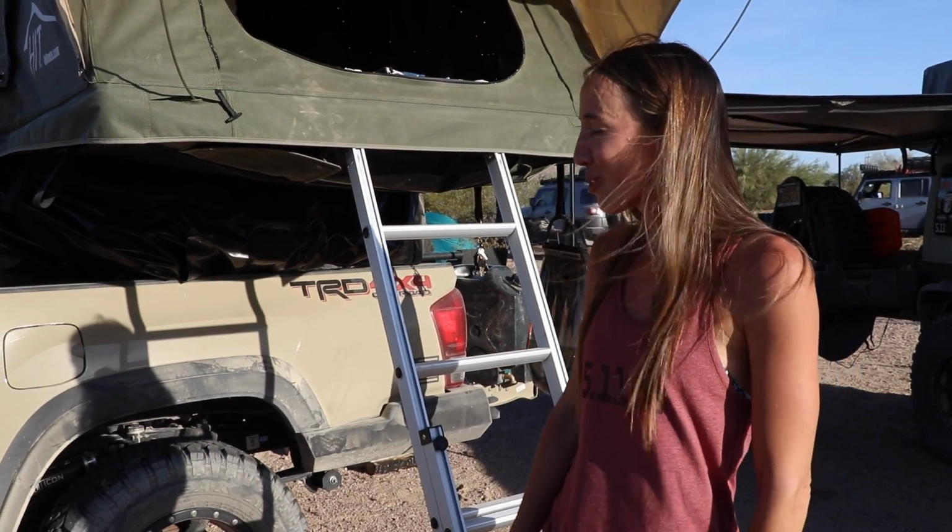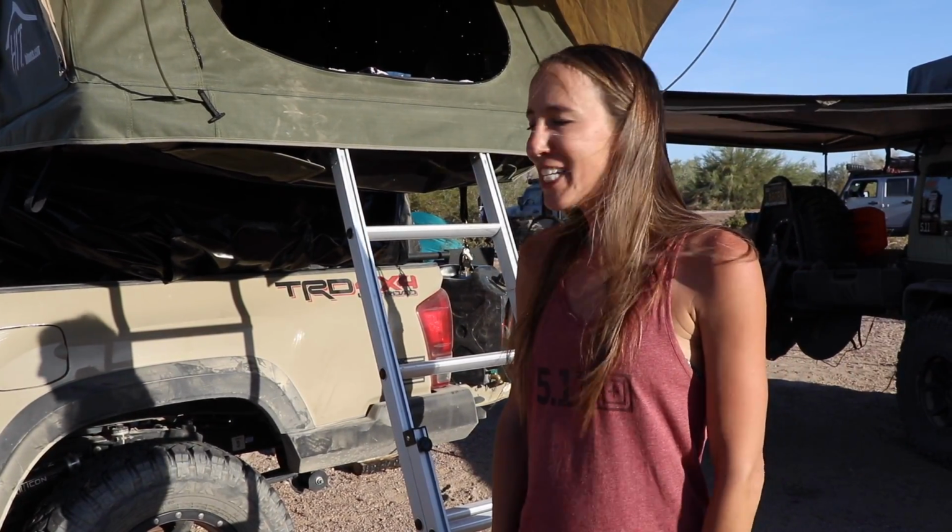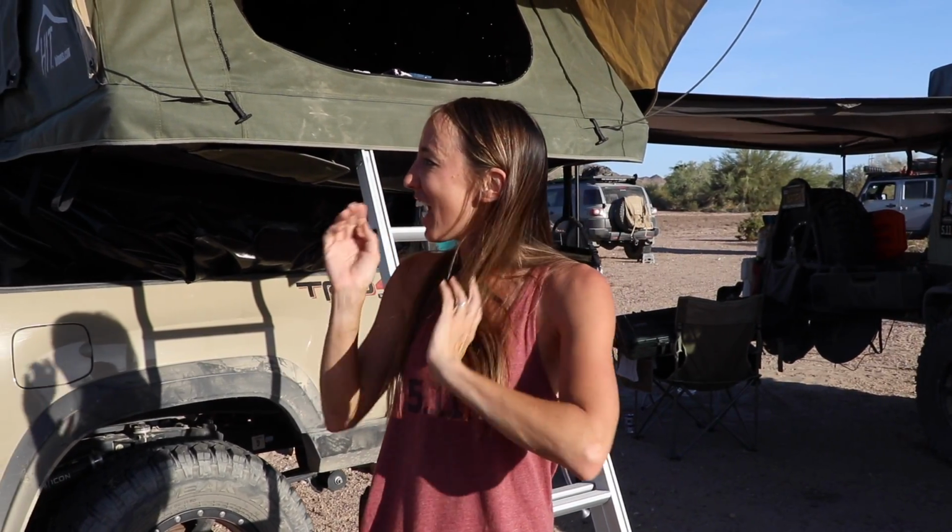You like having a truck? I love having the truck. I didn't know I was a truck girl. Well, you can carry a lot of gear on there. You can, and I am somewhat a solo driver. My husband does have his own vehicle, so I take full advantage of all the space, and I pack it.